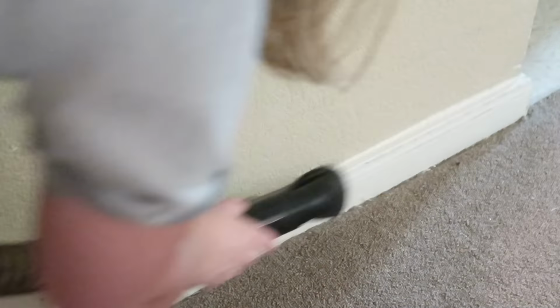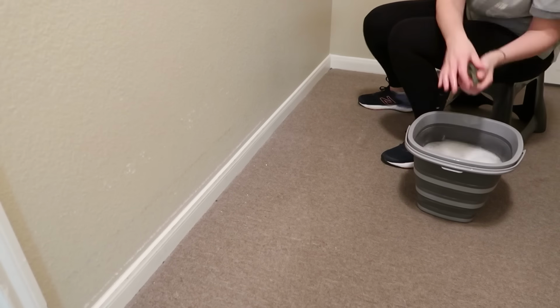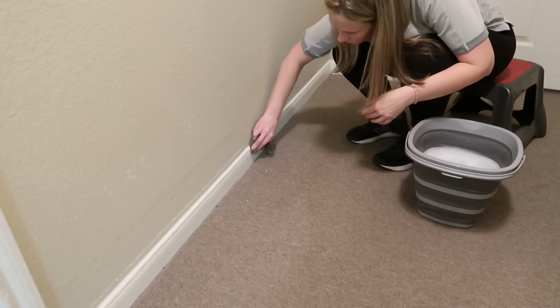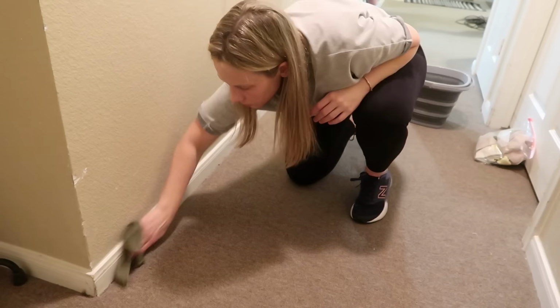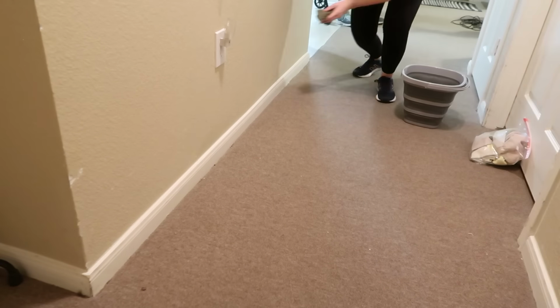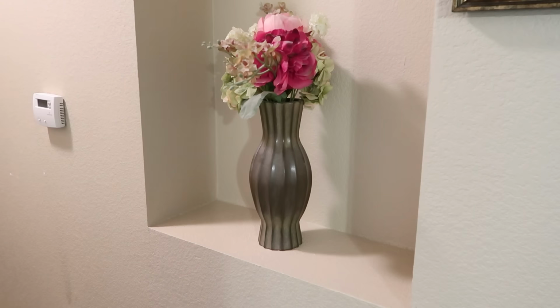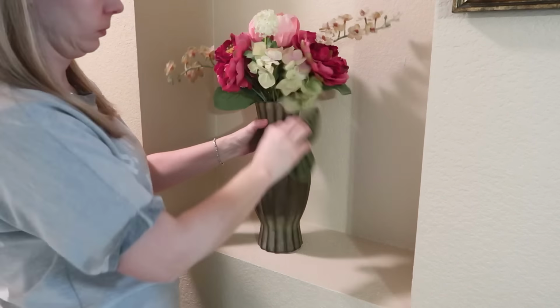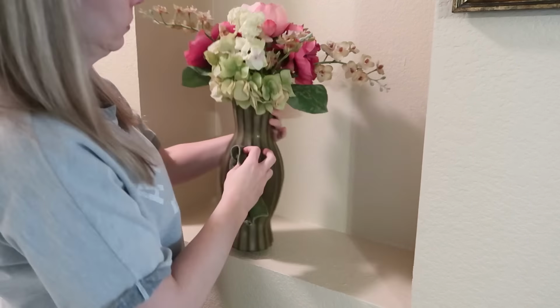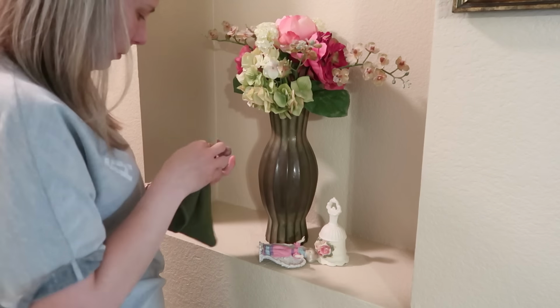So these baseboards for sure have not ever been cleaned, I think, the whole time that they've been there. So it felt really, really good to clean them. And I also took the attachment of the vacuum to get in that little space in between where the carpet meets the baseboard. It was just pulling up all sorts of crunchy stuff. So it definitely was well overdue for a very, very good cleaning.